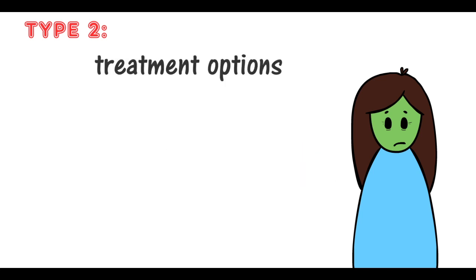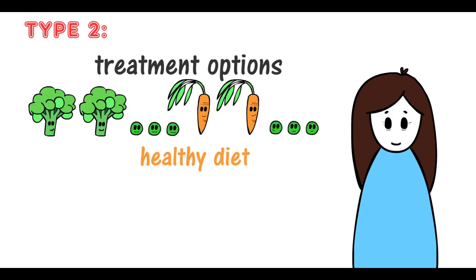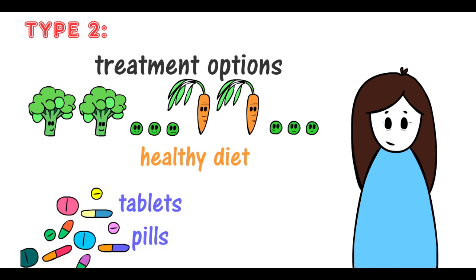The treatment of type 2 diabetes offers more options than type 1. Similar lifestyle changes must be made in both conditions. A healthy diet full of vegetables and less sweet treats is a good start, and in type 2 diabetes, these changes may be enough to control the levels of glucose in the blood. But as time goes by, the disease can progress, and medications in the form of tablets and pills can help the body to produce more insulin or become more sensitive to its action.